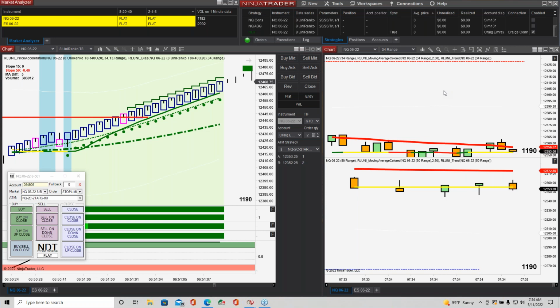$6.49. Yeah, that was the nice one. Dog is saying sell, sell, sell. Yeah, it probably was.